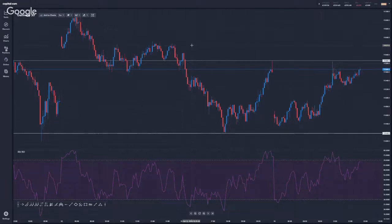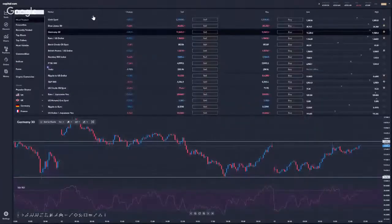Someone's asking what time the markets open worldwide. Well, the official open for the US stock market is 2:30 UK time this afternoon. So that's in about an hour and a half. I think that's when we'll see those US markets open and start trading. But they are 24-hour markets, so they do open on a Sunday night UK time. It's the pre-market trading. But 2:30 this afternoon, that's the official US market open. So we'll see how it's performing then.